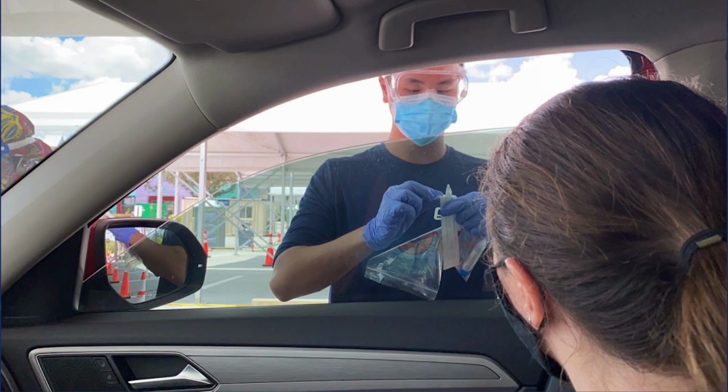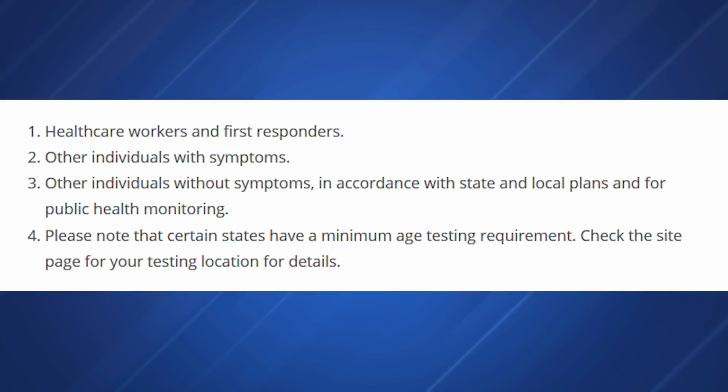Testing follows the CDC guidelines to determine eligibility. Currently, the following individuals are eligible: healthcare workers and first responders, other individuals with symptoms, or other individuals without symptoms in accordance with state and local plans and for public health monitoring. Please note that certain states have a minimum age testing requirement. Check the site page for your testing location details. This location will only test individuals who are 2 years of age and older.